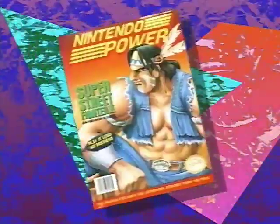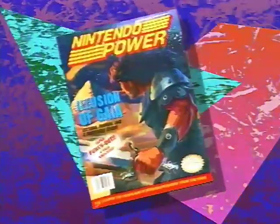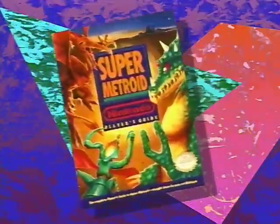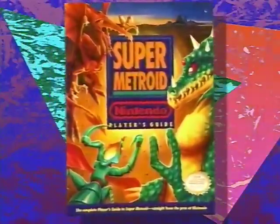On the hottest Nintendo games in Nintendo Power Magazine. Tips, tricks, and secret moves of the pros, all in this cool monthly mag. Also, look for Nintendo Power Players Guides for in-depth coverage of specific titles.